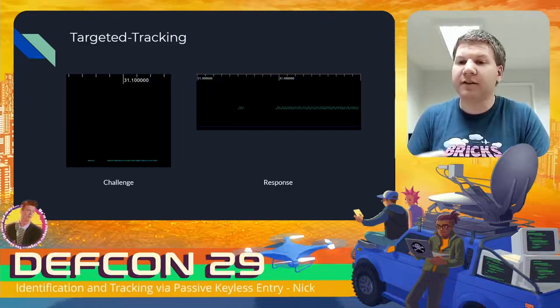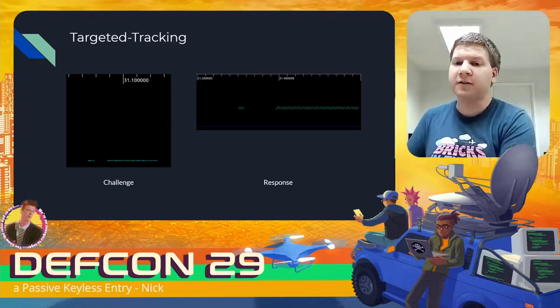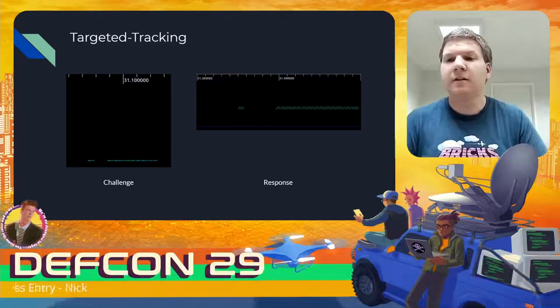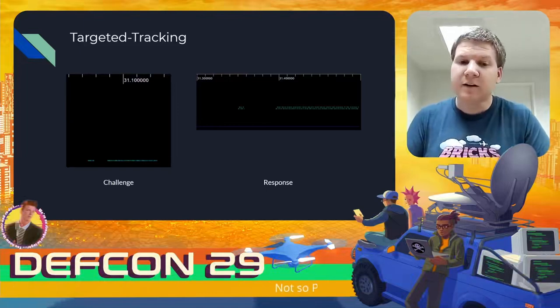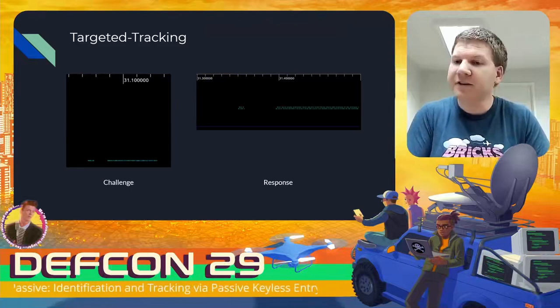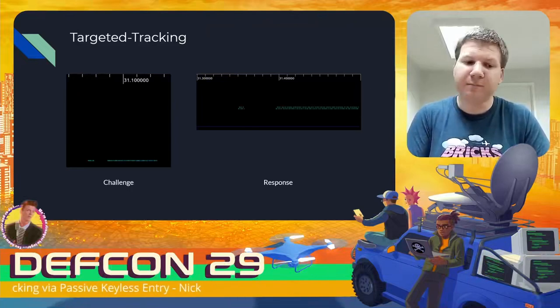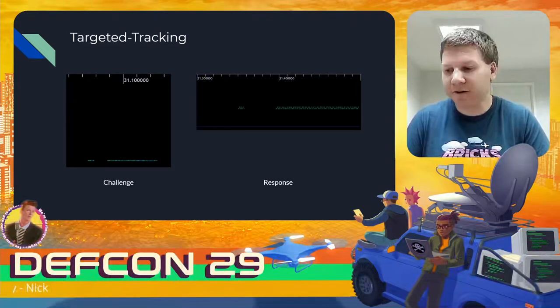Recall earlier that I said that this challenge response algorithm is fairly simple compared to a lot of the stuff we're used to in the web or an IP-based system or something like that. As a part of this, your key fob doesn't have any way to validate that a challenge message actually came from the car that it claims to be from.